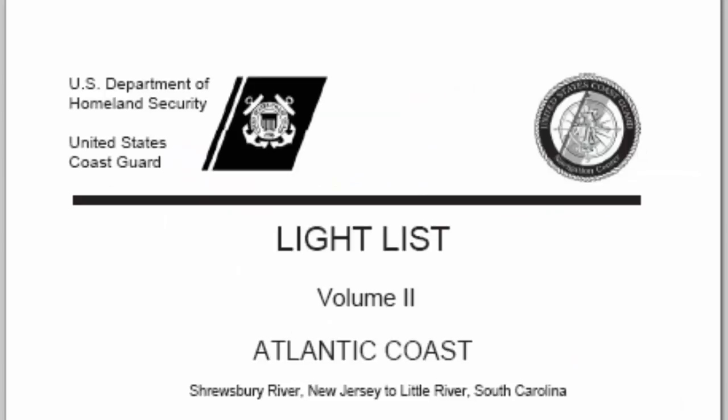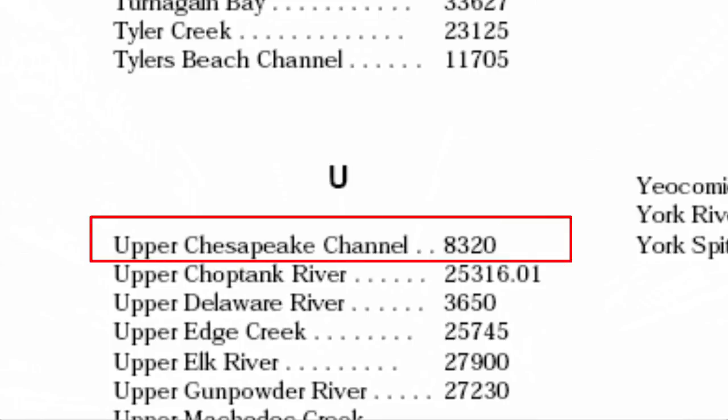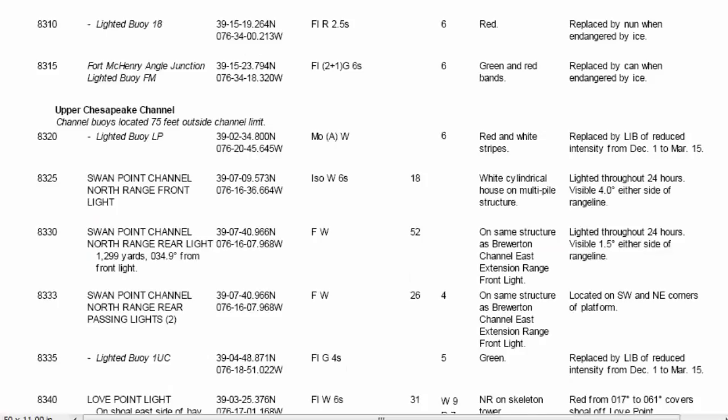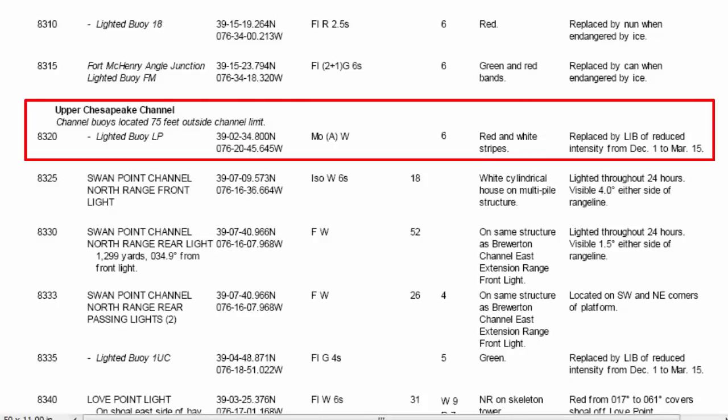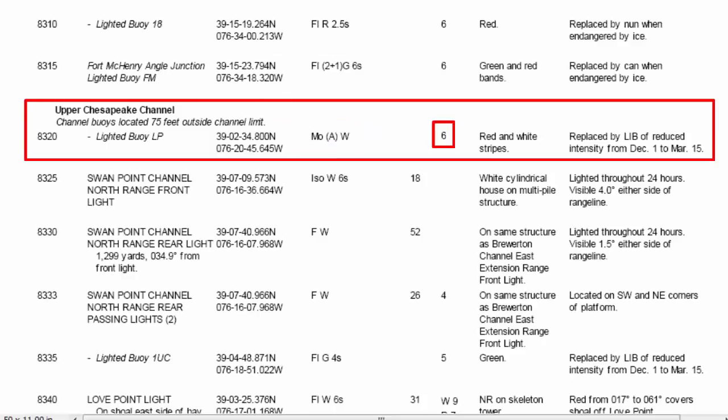If I go to the light list, in the index, it showed Upper Chesapeake Channel, 8320. Now I have this 8320. It's a floating buoy. Lighted buoy LP shows a position. The fact that it's a MO A, MO refers to Morse code A. So the light has a Morse code flashing sequence on it. It has a visibility range of 6 miles in clear visibility, red and white stripes, and this says replaced by LIB of reduced intensity during these dates.